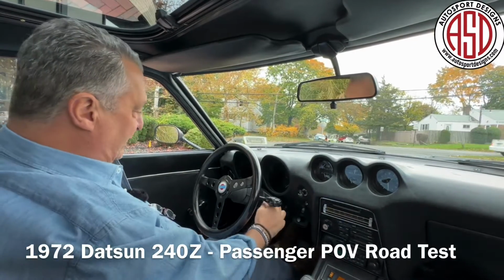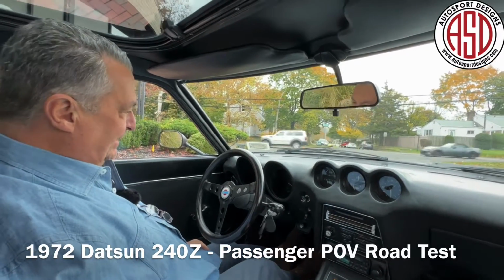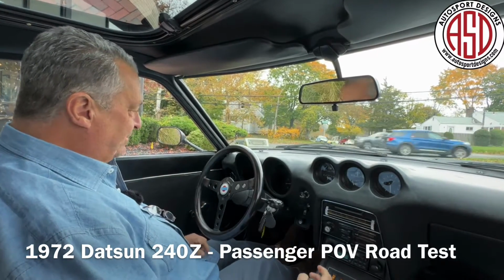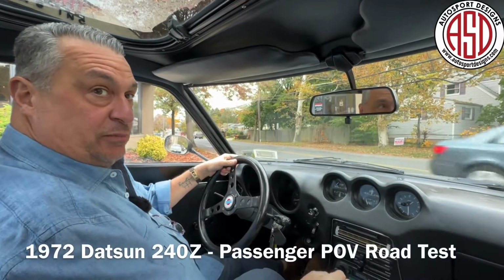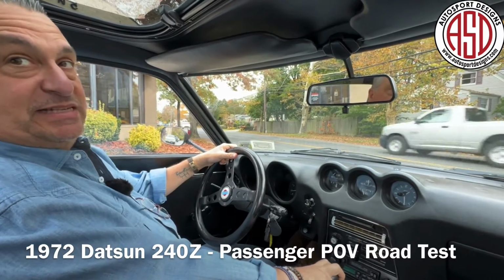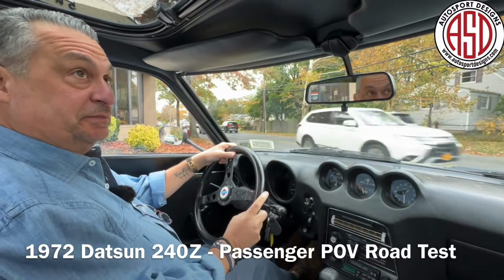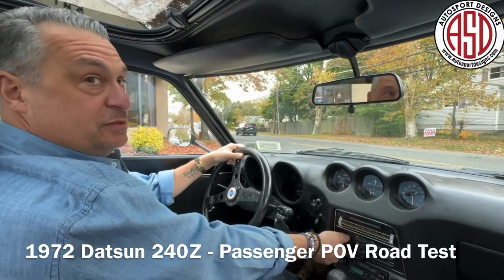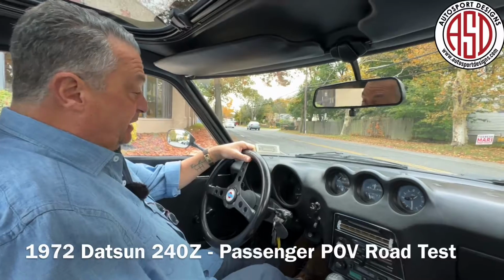It's been outside all day. Like a charming little Datsun. Okay, so let's go. Charming, cool cars. You know, the Japanese E-Type. Nice little moonroof here. Air conditioning. Woo! But it's 50 degrees out, so no reason to use that right now.